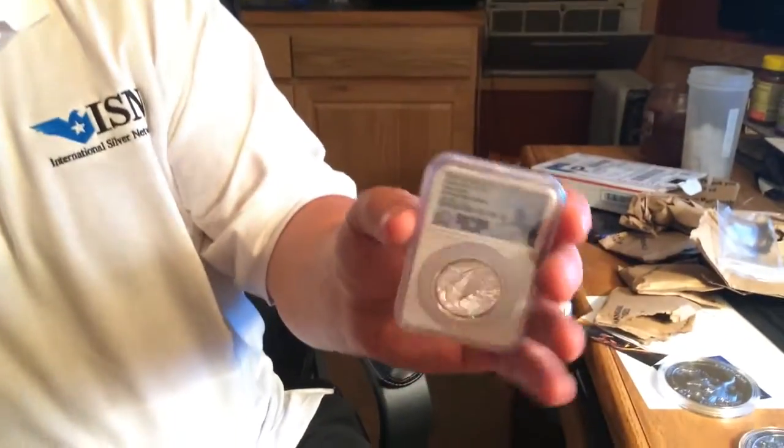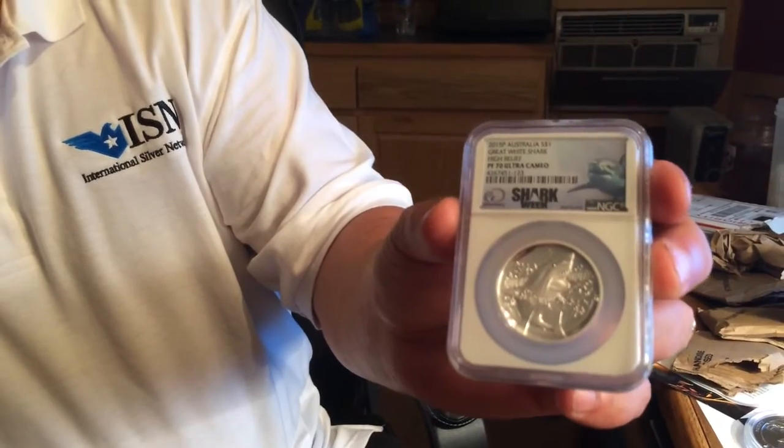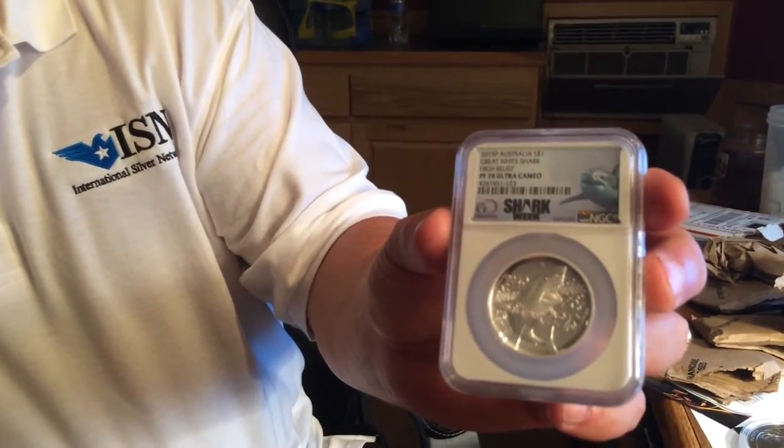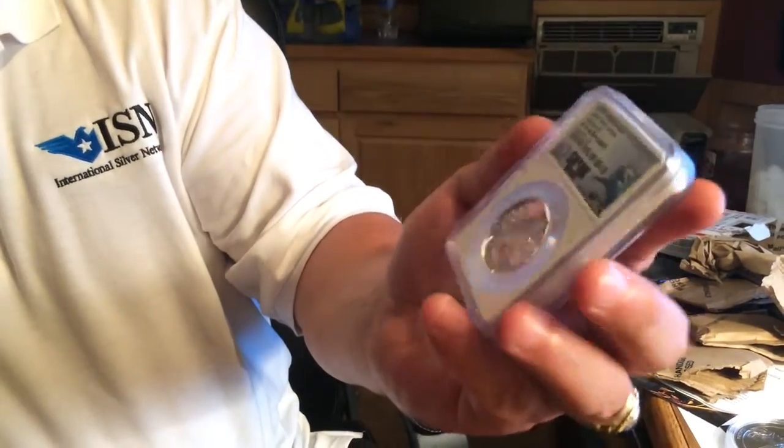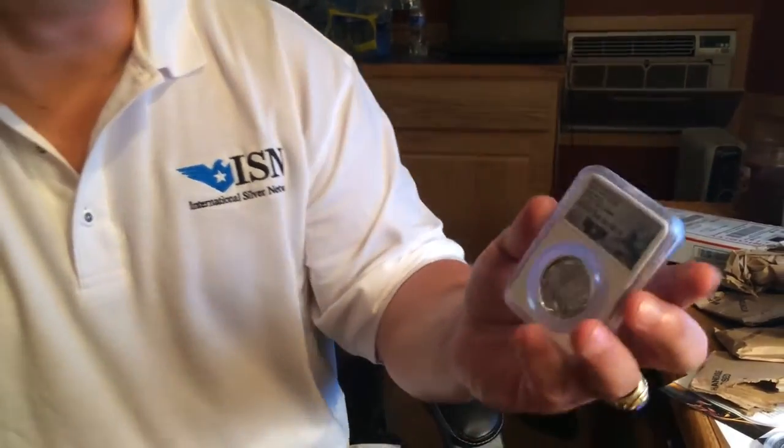Wow. And the packaging of this coin, Jim, is really thick. It's incredible. Ultra perfect 70. You can't get any more perfect than that. Mintage on those is what, 10,000? What makes these so incredible is that what makes a coin very valuable has a lot to do with the collectability, but also the mintage of the coin. 10,000 on these. That's it. Wow. That's unheard of.